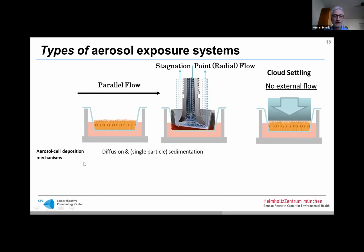So what are the deposition mechanisms? Diffusion and sedimentation, just as in the lung. This is true for those cases. And then since this is typically not very effective, you enhance it sometimes with electrophoretic forces. So you apply an electric field, you charge your aerosol, and then you get enhanced deposition. Or even without charging, you put the aerosol between two different temperature plates, a hot plate and a cold plate.